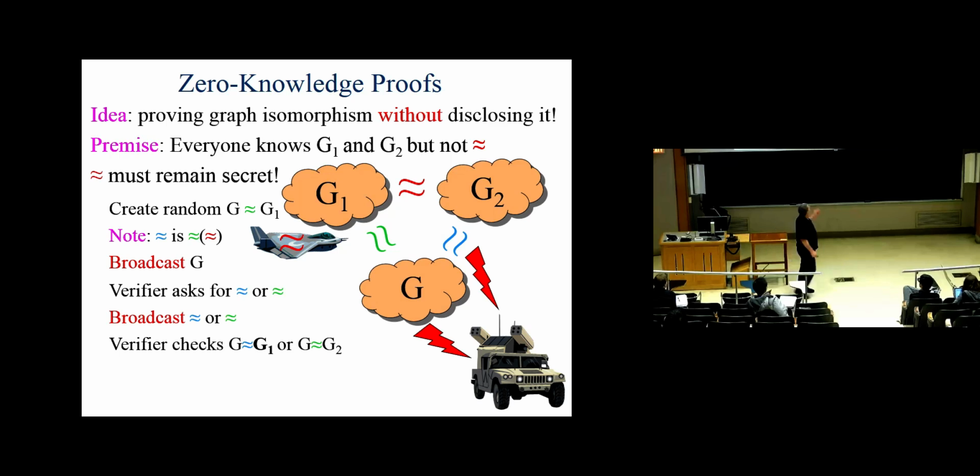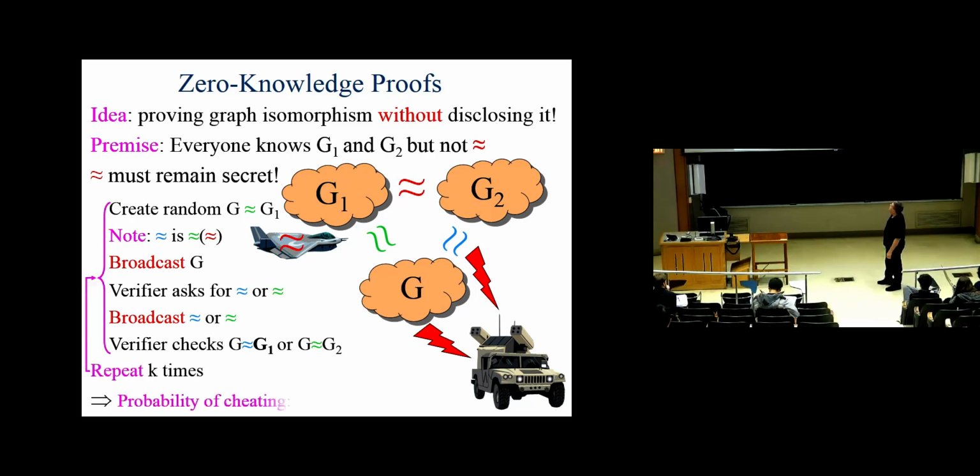How many times do you need to do this? If you do this 2 times, what are the odds now of getting caught on a lie if you're a liar, if you do it twice? 50-50 chance you'll be caught the first time. 50-50 chance you'll be caught the second time. 25% chance you won't be caught, right? And if you do it k times, the odds decrease exponentially with k, right? So you repeat this k times, and we'll see how high k has to be in a minute to get reasonable behaviors here. But the probability of cheating is 2 to the minus k if you repeat this k times.